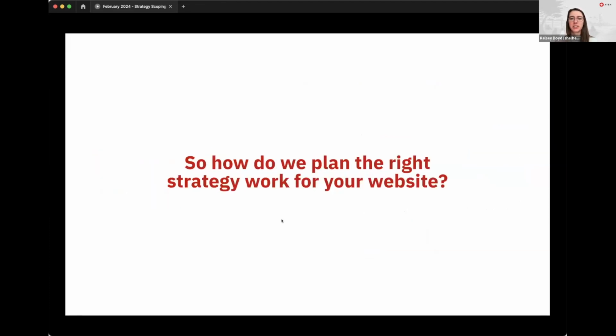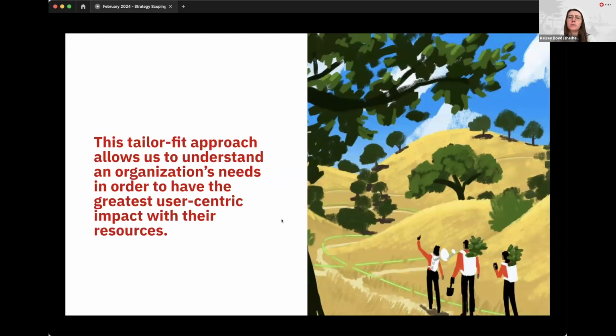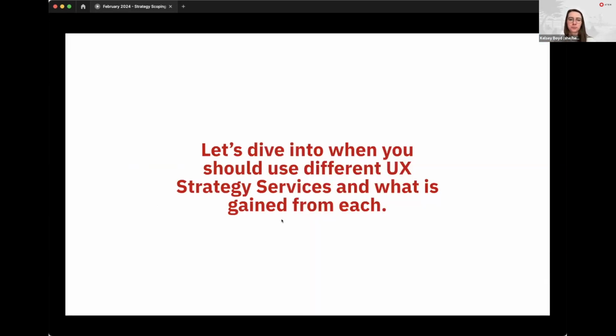These are ways of packaging the findings that we gather in those processes. So how do we plan the right strategy work for your website? At Aten, we focus on customizing a data and narrative-driven scope for each project, and tailor-fit our approach to understand an organization's needs in order to have the greatest user-centric impact with the resources available. So we're going to dive into when you should use different UX strategy tools and services and what is gained from each.